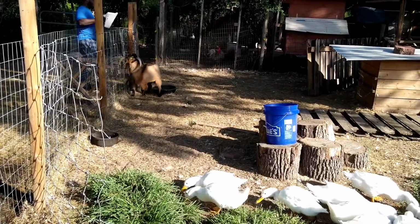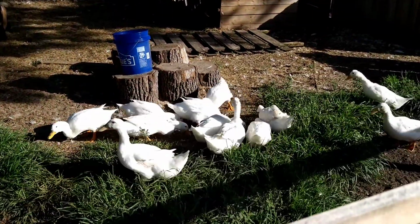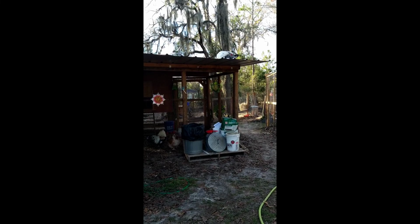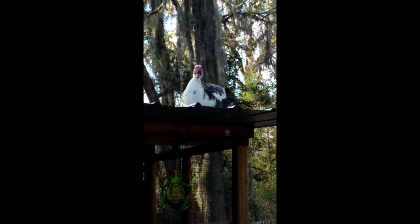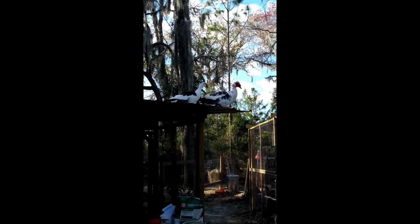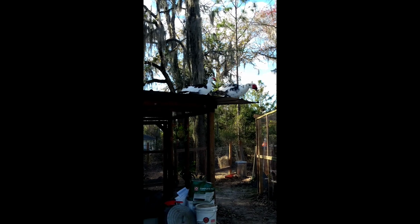And of course that's Peanut, our very first goat. And he's in with the Pekin ducks. And let's just take a look around. Oh, what might that be? Oh, that's just Papa. He's part of the cleanup crew around here. Him and his wife, there's the missus. They roam free, never go anywhere, and they are excellent fly catchers, along with other bugs.